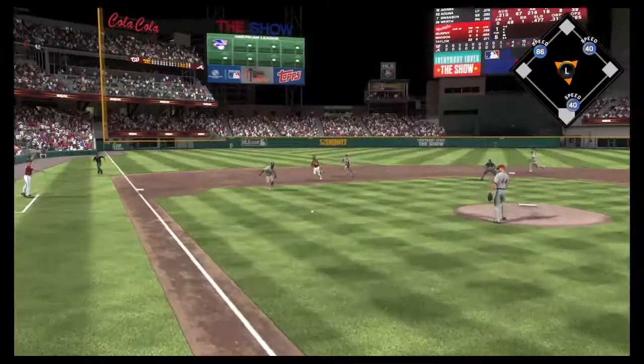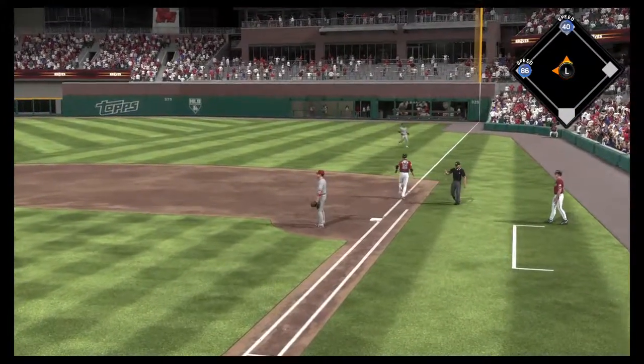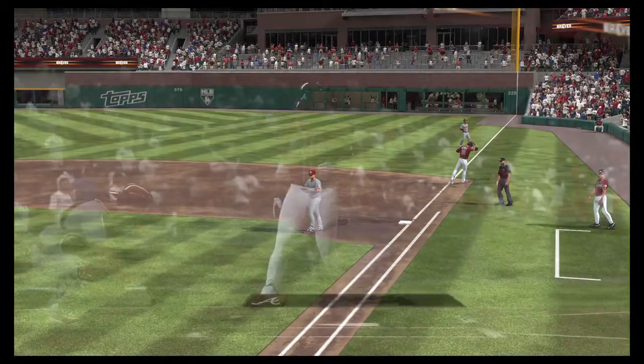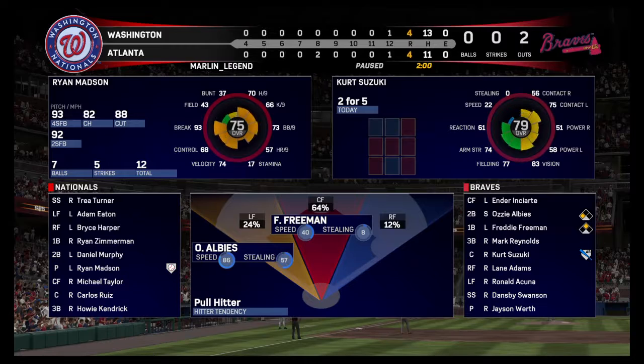Chopped weakly to the left. Reined in. And indeed, he'll not even try as he goes to first, and that means two men are in scoring position now with two away. The catcher, number 24.